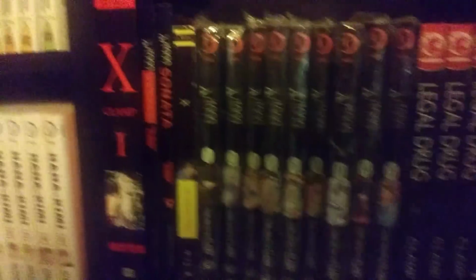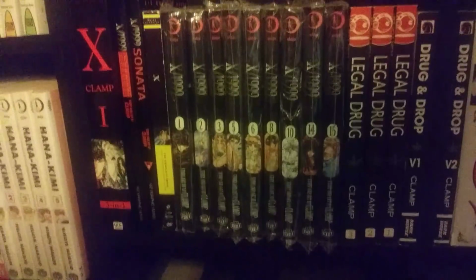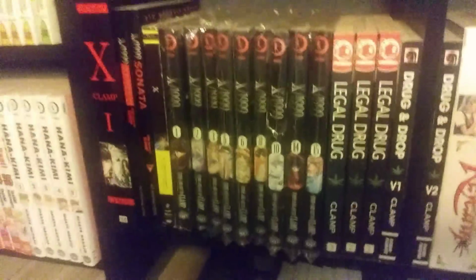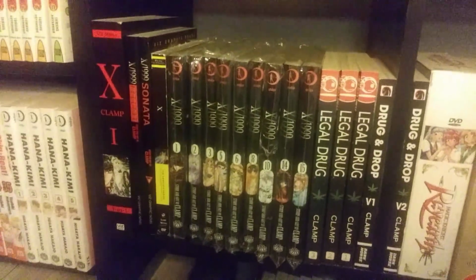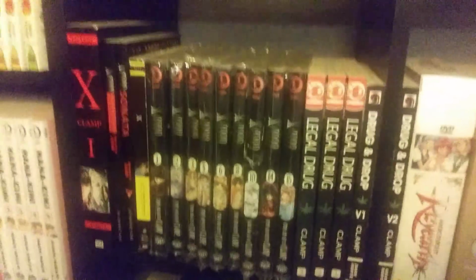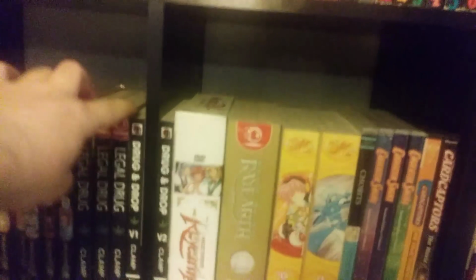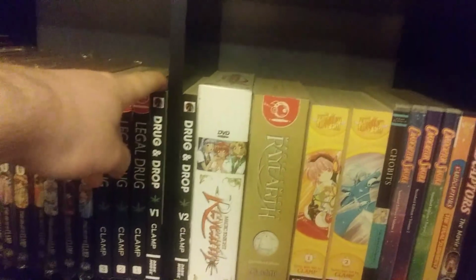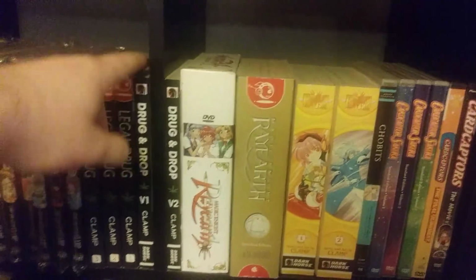And then this is my X, need to complete X. Favorite anime ever, do not know why I have not completed X. I was just online ordering stuff and filling in gaps and I didn't even look at X. I don't know why I keep forgetting it. But, you know, Legal Drug, and I don't know why they have one more to go. Just kind of disappeared.